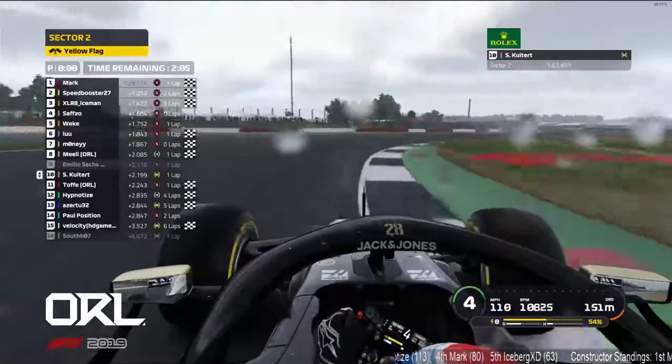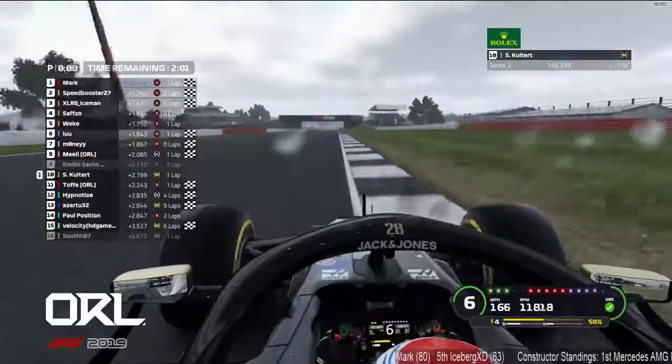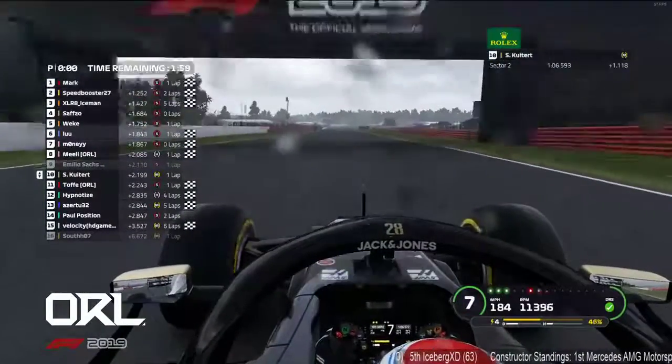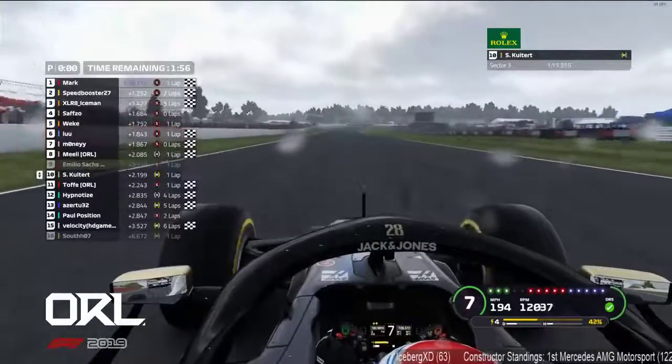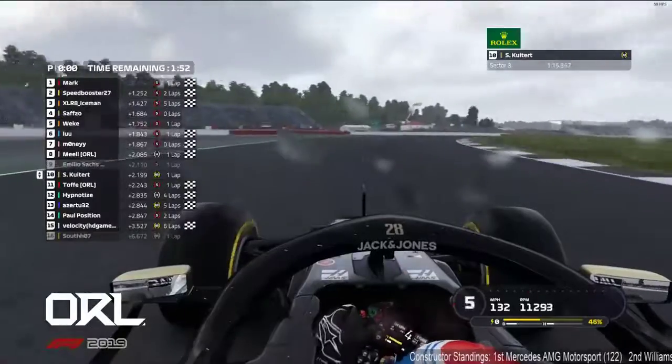Welcome back, ladies and gentlemen. As you can see, we are at the end of practice, and it's a little bit damp. Everyone is still on the soft tires. Also, we've just had news, or at least Calcifer's just told me, that unfortunately Black Panther will be unable to make the race.